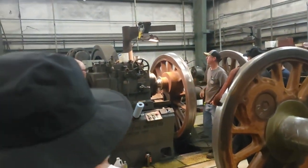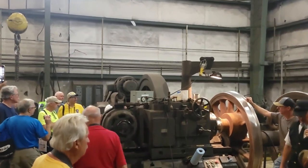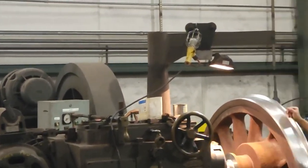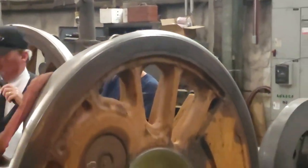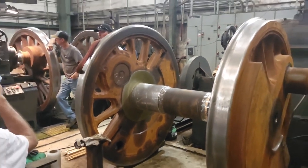And then our other machine over here, we've got the quartering machine. That's the journal lathe over there. So that's where you would surface the inside of the axle, where the weight of the locomotive would sit. So we don't have anything going on on that one right now. But these guys from FMW are in here working on wheels all the time.